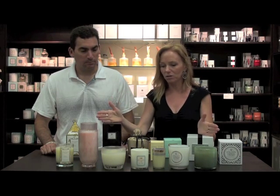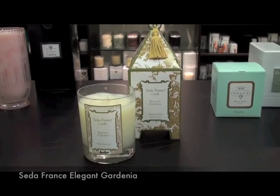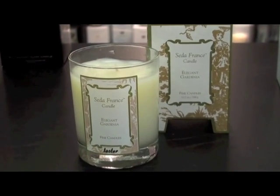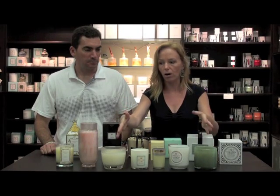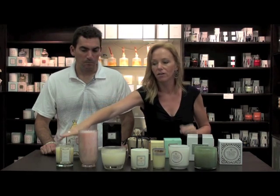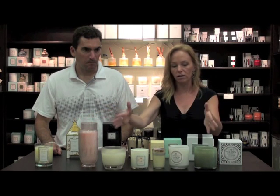And then the last one is actually the farthest from pure gardenia. Again, I picked ones that are just focused on the gardenia fragrance, and this one's called Elegant Gardenia, by Seda, France. For me, this one had a lot of fresh cut stem in it, a lot of green notes. Out of all of those, I enjoyed the ones that were really like the flower, but this one was actually my favorite because I'm not such a fan of heavy florals. It was a little bit lighter, a little bit fresher, with some green nuances that I really enjoyed, but definitely the farthest from the actual flower. Still smells like gardenia, but a fresher take on it.